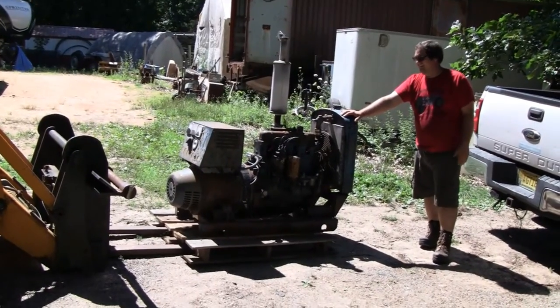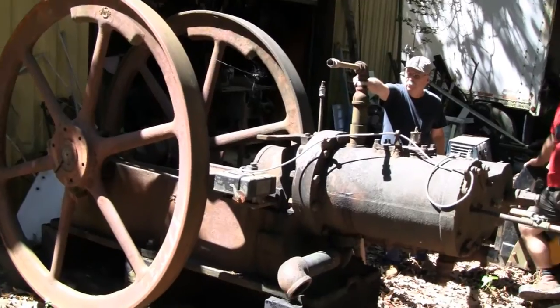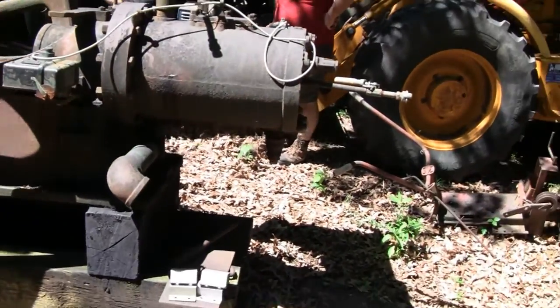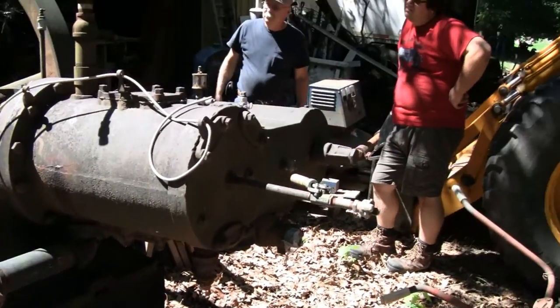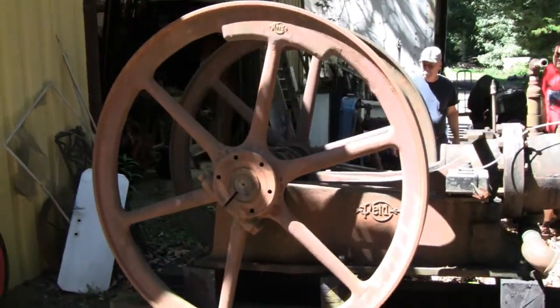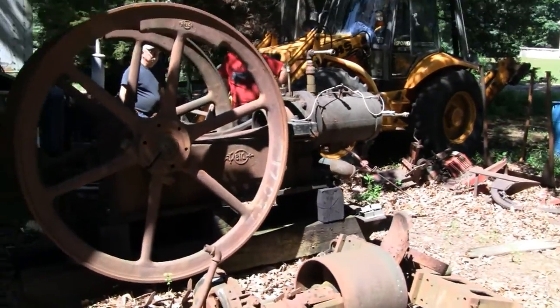Catch. Here's that reed I showed you earlier, and I think Mike just bought it. 25 horse reed. 125. That's crazy. Yeah, it's a very desirable engine there. Good deal, buddy.